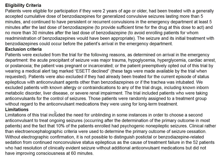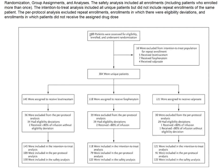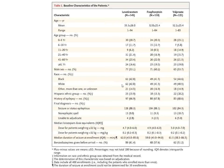So here are the patients. 400 epileptic patients were randomized to these various treatments. And then conclusions were drawn in terms of their response. So these epileptic patients are mostly younger individuals, and half of them were black and half of them were white, and there were some Hispanics. And the final diagnosis in almost 90% of these patients was indeed that they had status epilepticus. Some of them had some other forms of spells that I wouldn't have recognized as being grand mal epilepsy. And here's their lorazepam dosage, what they had received before arrival to the study centers.